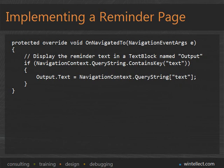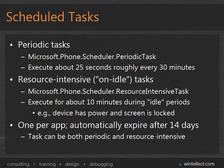Now, in this example here, I'm showing in that page that I identified through the navigation URI how I can get access to that query string when the page is activated. You recall that I used the name text for that query string parameter. Here you can see that I'm going through NavigationContext.QueryString, checking to see if there is a parameter named text, and if so, it looks like I'm just writing it out to a XAML text block or something like that right here.